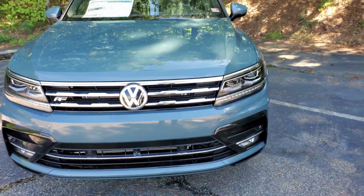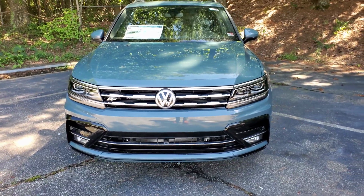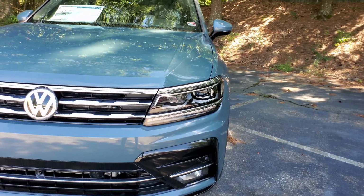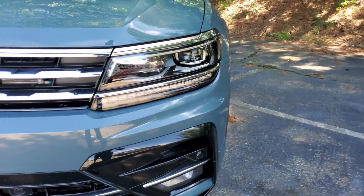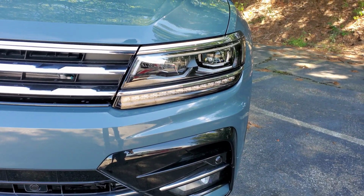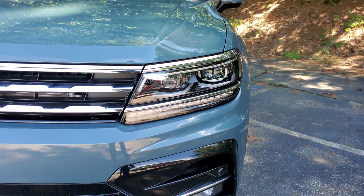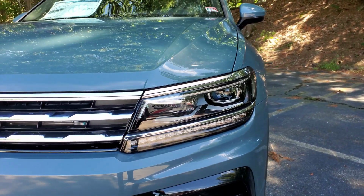the striking design of this vehicle. It is absolutely gorgeous. First thing that comes to sight are these beautiful LED headlights. The blinkers are LED, the daytime running are LED, your brights, everything LED. It's just a sharp look.